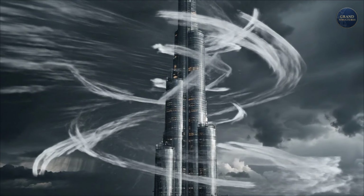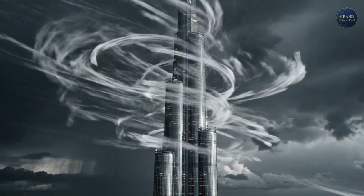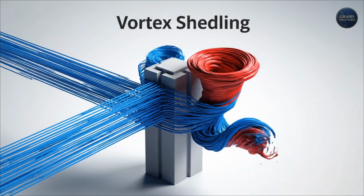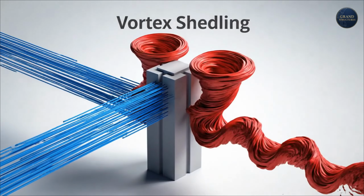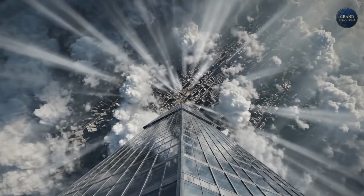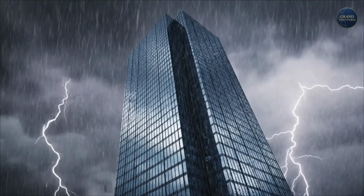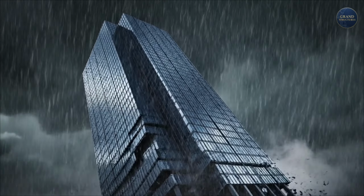At these extreme heights, wind is a relentless, powerful force. When it hits a flat, uniform surface, it can create a phenomenon called vortex shedding. These organized whirlpools of air can cause a building to resonate and sway dangerously. A simple rectangular design was out of the question. The architects found their solution in nature.